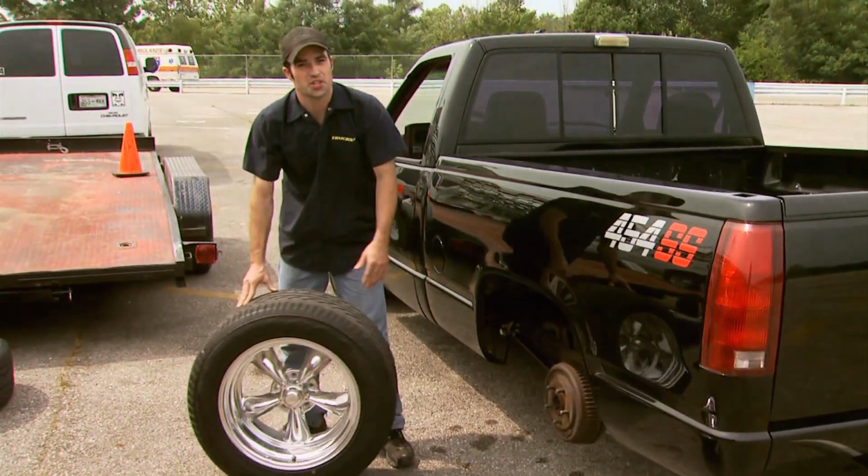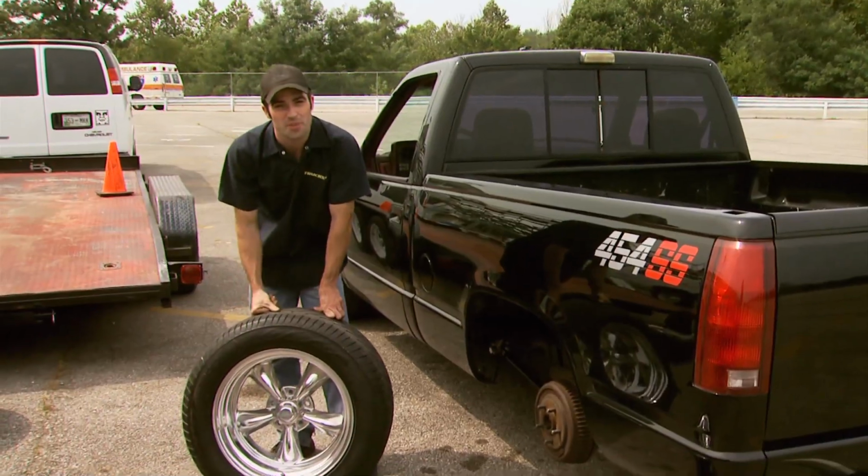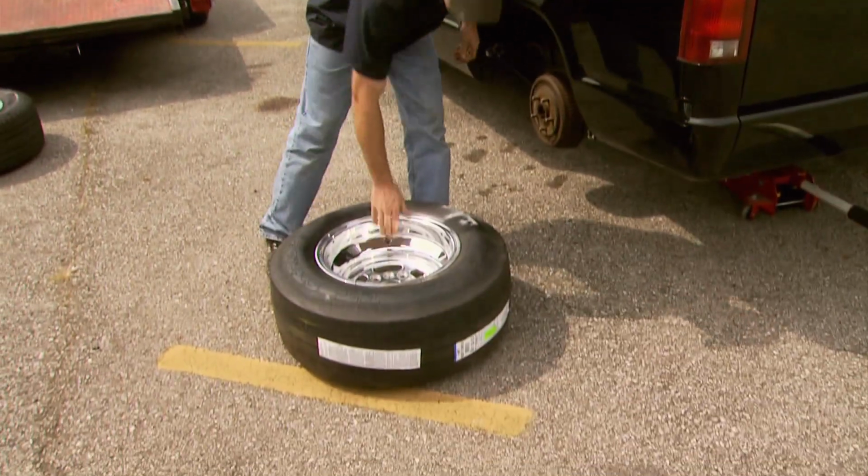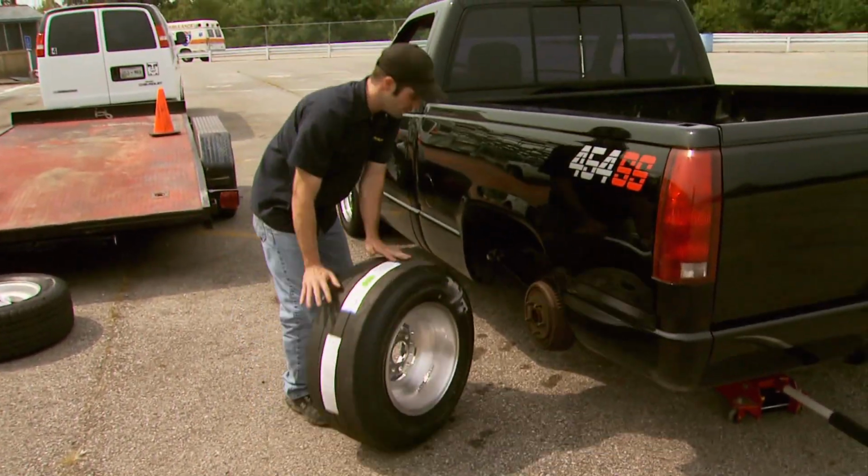Now you saw earlier on the track, well, it was pretty easy to light up these street tires. So to remedy that, we're gonna replace them with these Mickey Thompson ET Streets. Should take care of our traction problem.